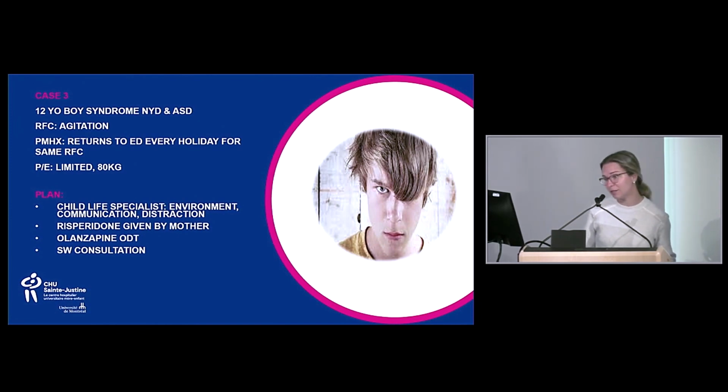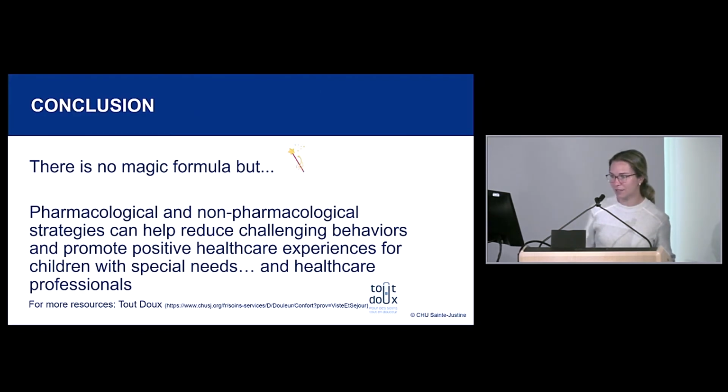Every time he gets agitated, the mom cannot really return to the emergency. She should have other strategies, right? So that's our 3 cases. Our conclusion is that, unfortunately, there's no magic formula, but there are a lot of tools, okay? Pharmacological and non-pharmacological strategies can help reduce challenging behaviors and promote positive healthcare experiences, both for children with special needs, their parents, but also us, the healthcare professionals, okay?